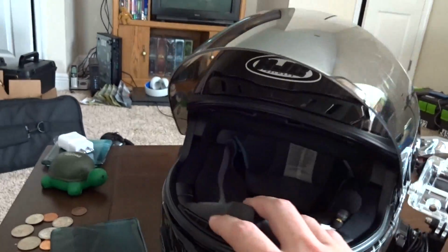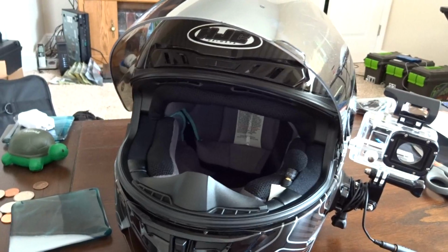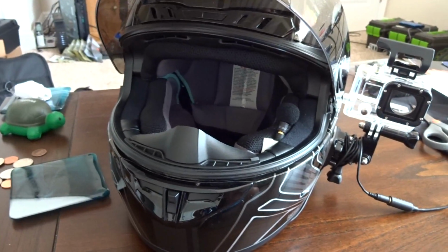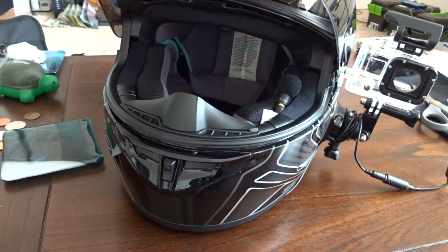But I figured I'd go ahead and show you this, and now we're actually gonna go out on the road and test it out. So let's see what we got. Very, very simple installation. I don't know where these people came up with this hole. It was so hard to get it in. I don't really get it. It went right in. I didn't have any problems. It literally went pop. That was it. And I was like, wow, that was really hard.